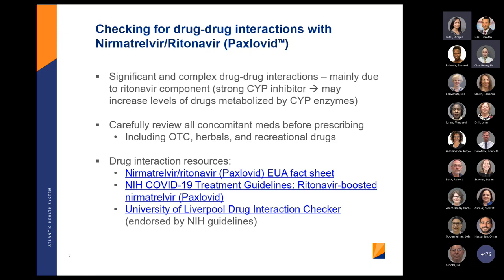Okay, so I wanted to go into some more detail on some of the logistical considerations and other clinical considerations. The first of which is checking for drug-drug interactions with Paxlovid. Again, these are significant and very complex. Ritonavir is one of the strongest CYP3A inhibitors that we have available. So it's very important that we review all concomitant medications before prescribing Paxlovid, and this includes over-the-counter meds, herbals, and recreational drugs.